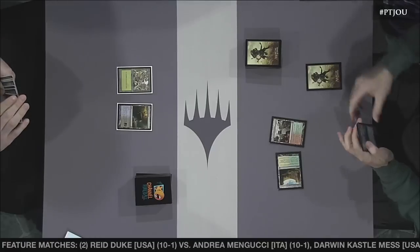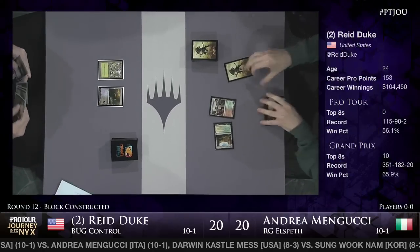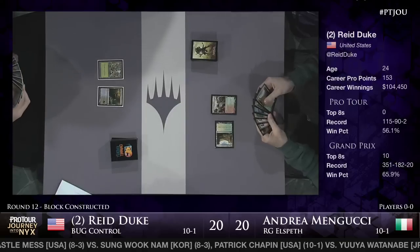And already we see things starting off. On the right of our screen, there's Mengucci. He's started with a couple of temples, his Naya deck, all 3 colors already going on, and Reid Duke with a Temple of Deceit and a Forest. He's got all of his colors too.